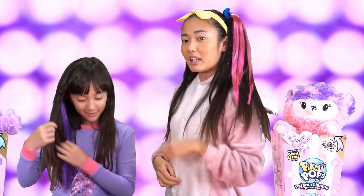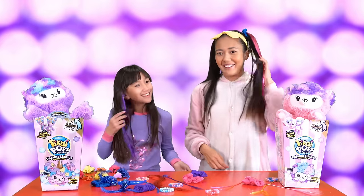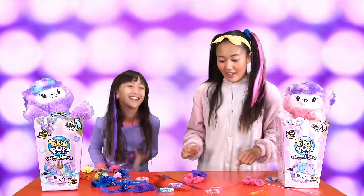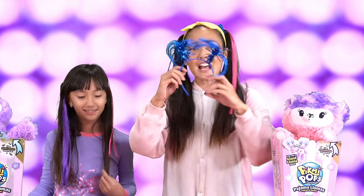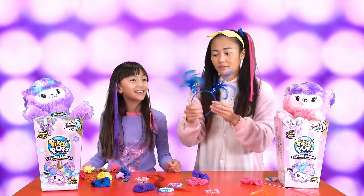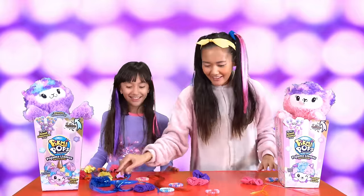Am I starting to look more like my pajama llama? Yeah. We both have pink hair now, too. Oh, I have purple. That looks awesome! It almost looks like your real hair. And it also matches my PJs. And check this out too. Woo! It's like a New Year's Eve headband. Yeah, Happy New Year.